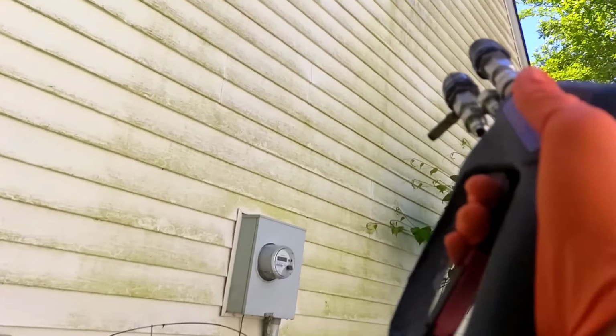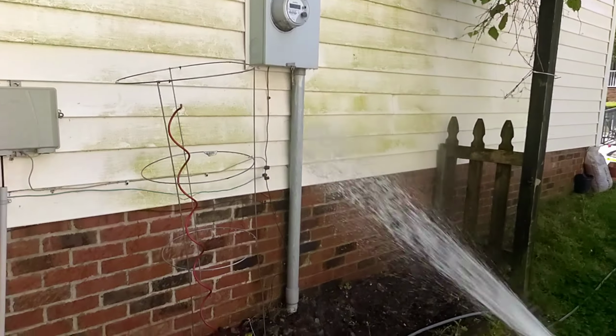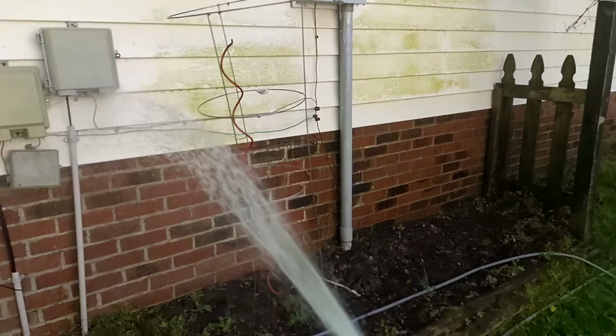This north side is going to need a pretty serious dwell just because it has been quite a few years since the last time it was washed. But you can already see there's a significant change just in the minute or so that it's been dwelling on the first part I just sprayed. And this stuff is just caked on here.